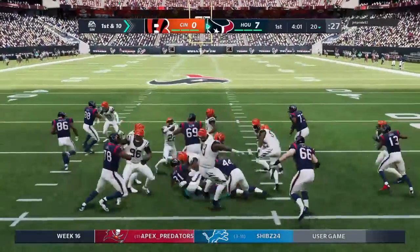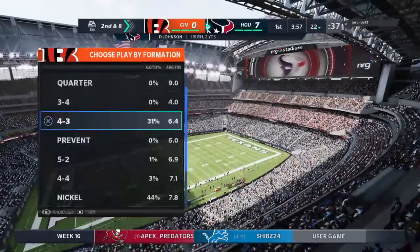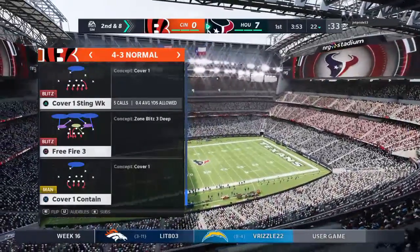This is David Johnson, the former All-Pro, and he is brought down at the 22 after a gain of 2, and it brings up 2nd down. He was taken down at the 22.